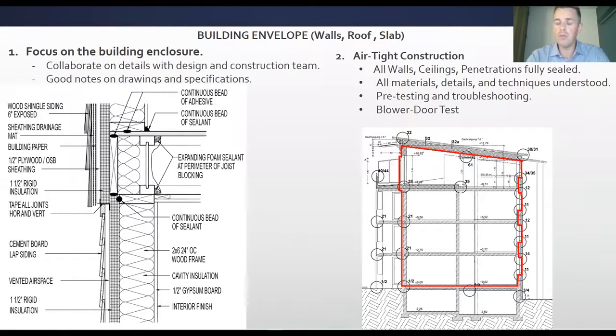Are we using foam? How do these materials work together? This is critical. I also want to point out that blower door testing is part of the building code now. So you have to pressurize these buildings in construction to determine how leaky it is. This information goes into the energy model.